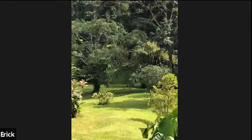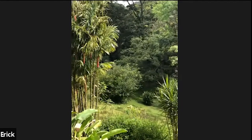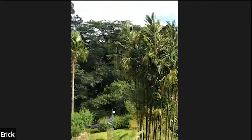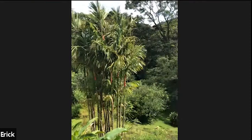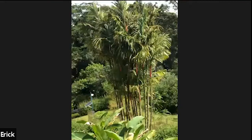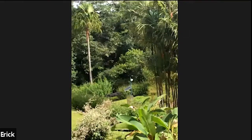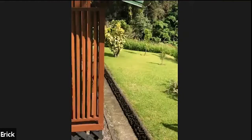So actually, if you ask me when is a good time, of course for us it's really good to have all the migrant species from November through April, but all year round you can have good birding in Costa Rica. There's no problem. There are always birds out there. Every time you go out, you can easily get 20, 30, 40 species right outside.